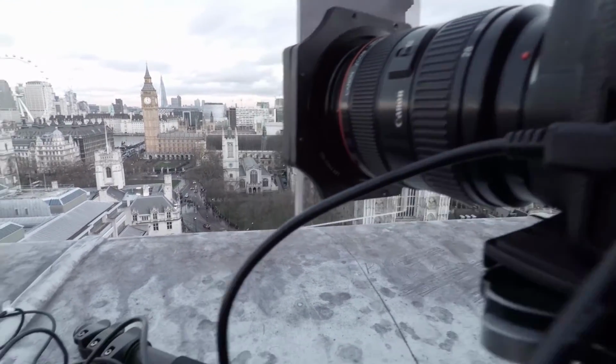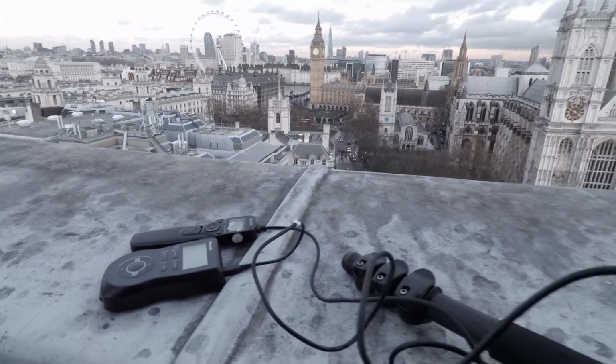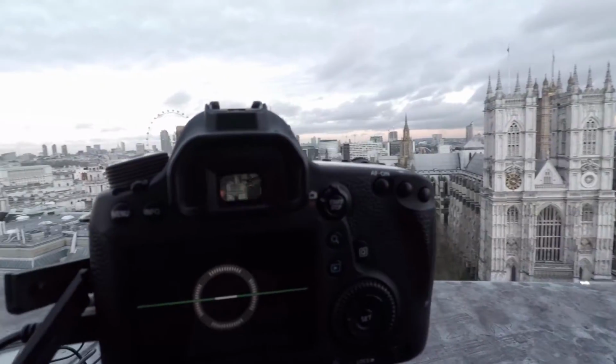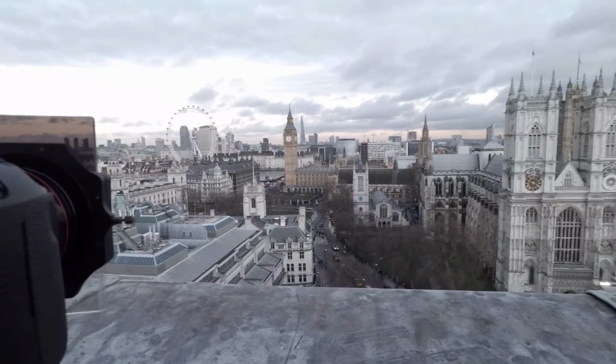As well as that, I've got my remote control plugged in, so I don't have to touch the camera while I'm changing the exposure time. But as I'm sure you'll agree, the view from up here is pretty stupendous, and I'm extremely grateful to the people that have allowed me to come up here and get this particular view.